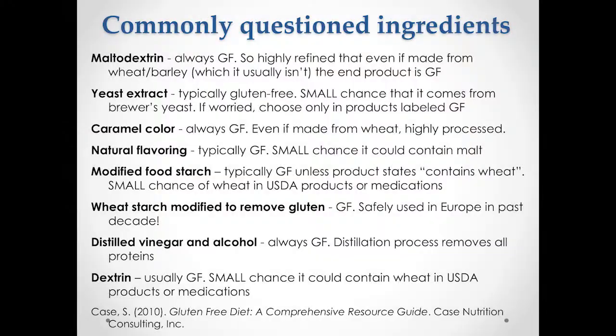So here are the most commonly questioned ingredients that I get asked, and hopefully this relieves a little bit of the burden that you might be feeling after doing an internet search of what is gluten-free. Okay, so the first one is malted dextran. It sounds like malt. No, it's made from corn. Even if it was for some chance made from wheat or barley, it's so highly processed that it's always gluten-free. So avoid all the malts except for this one.